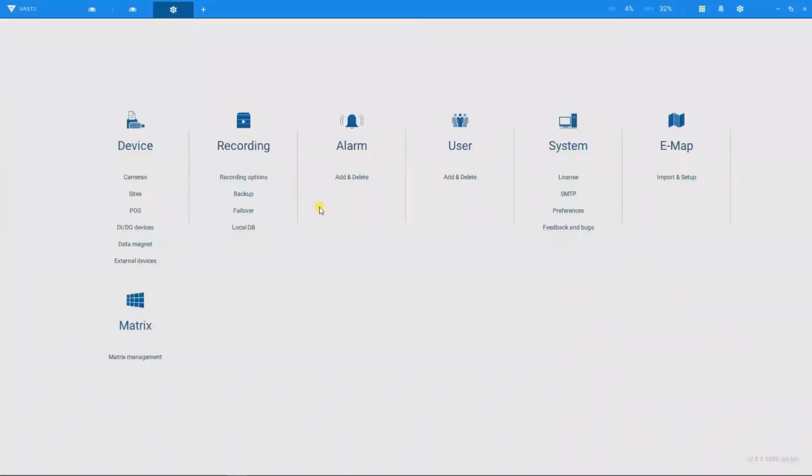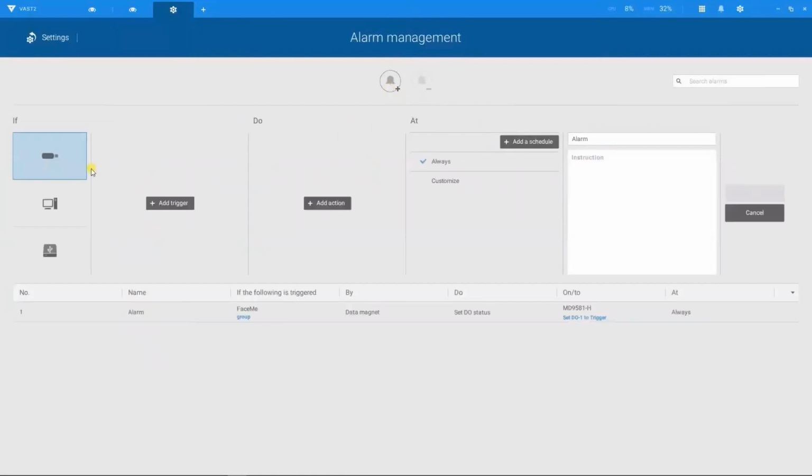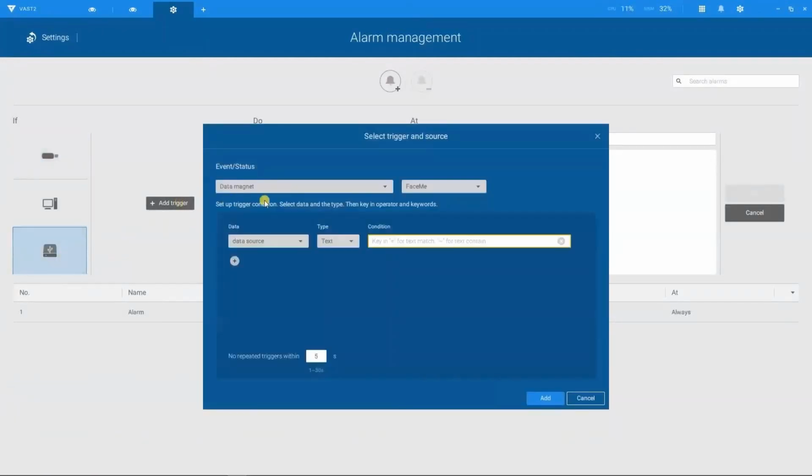Next, let's go over alarm management and how to set up an alarm. So under settings, we're going to go to alarm, add, delete. Let's click on the add alarm button. On the left-hand side, we're going to choose external device event and click on add trigger. Here we're going to leave it as data magnet and face me.